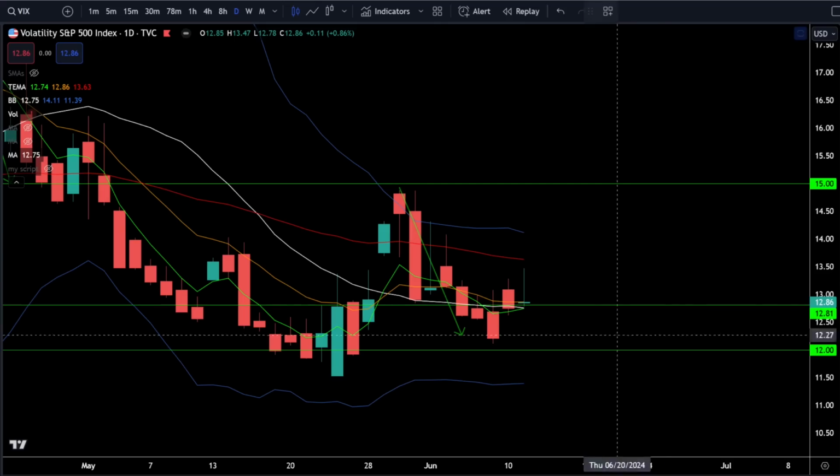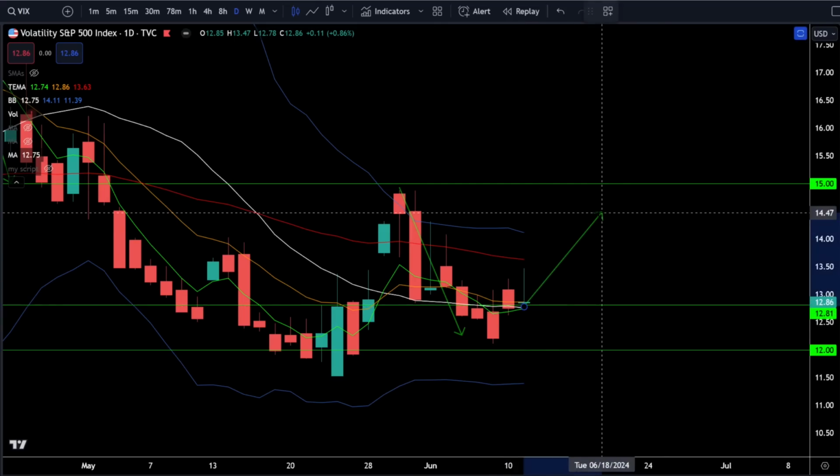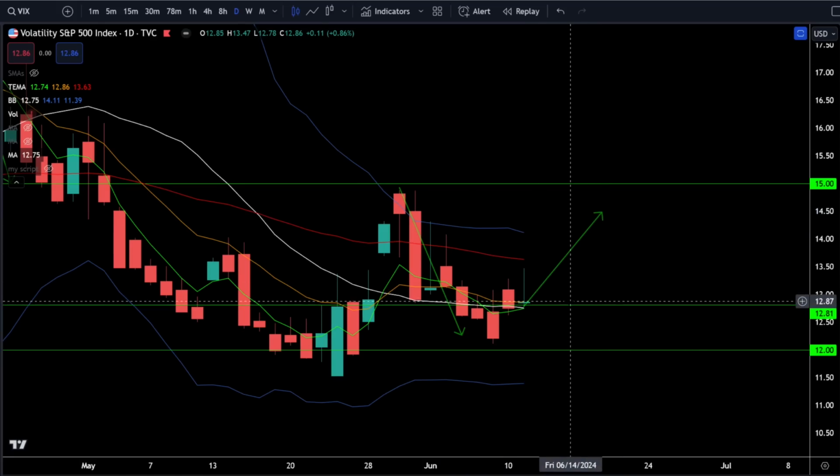So I'm going to give you a little bit of a prediction here. I think in the short term, we are going to see some volatility, and I think the VIX is going to start rising towards 15 over the next week or two, and that will likely lead to some type of pullback towards support in the indices. So watch that very closely and understand while the VIX is this low, you can still get cheap hedges.